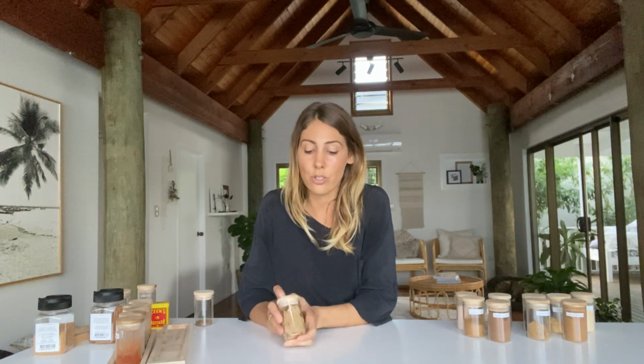These are bay leaves. Bay leaves are really important. They can really make or break a meal, especially curries and soups. So don't be afraid of using these. They're dry as well. They're really beautiful, so they'll hold forever. Please don't blitz them though.